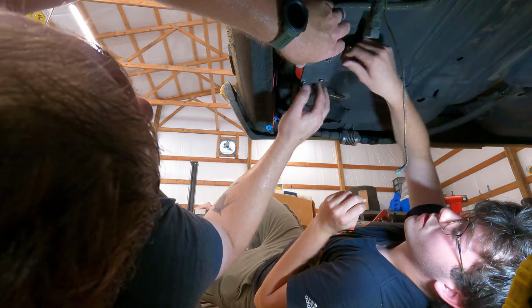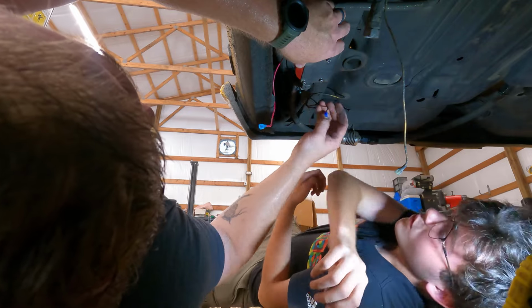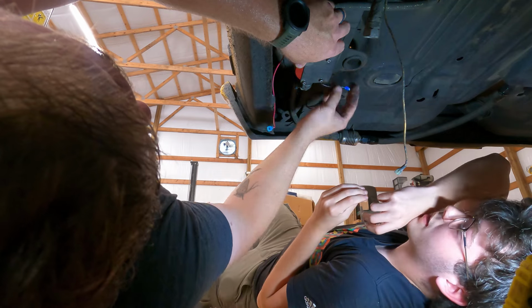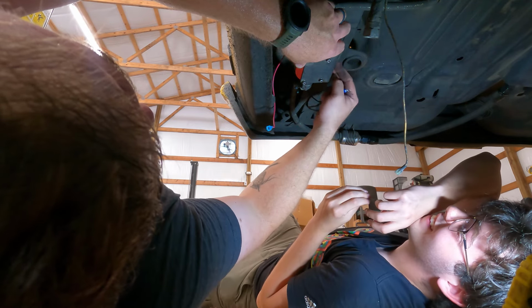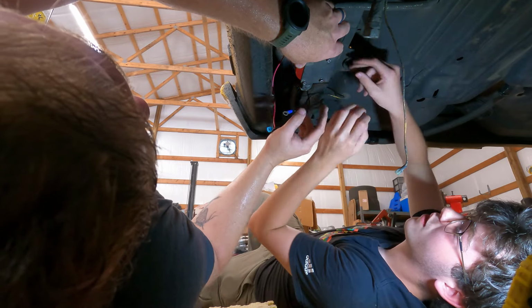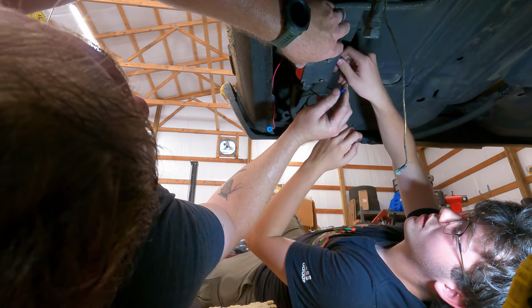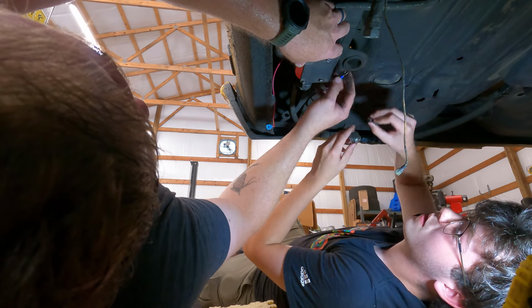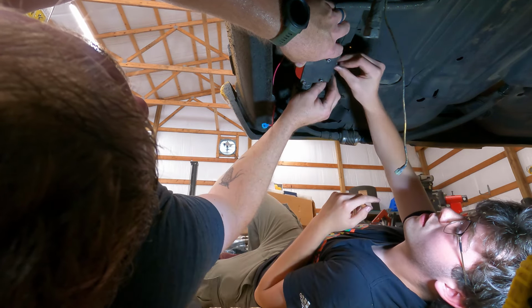Okay, now let's do the other side. Actually, we were supposed to put this... Oh my God, do we have to take this thing off now? No, we're going to put it right there. So just, okay, take the nut loose. All right, you got a hold of it? Yep. Do I need to take the washer off? Yep. This will go right there, and I put everything right back on top of it.